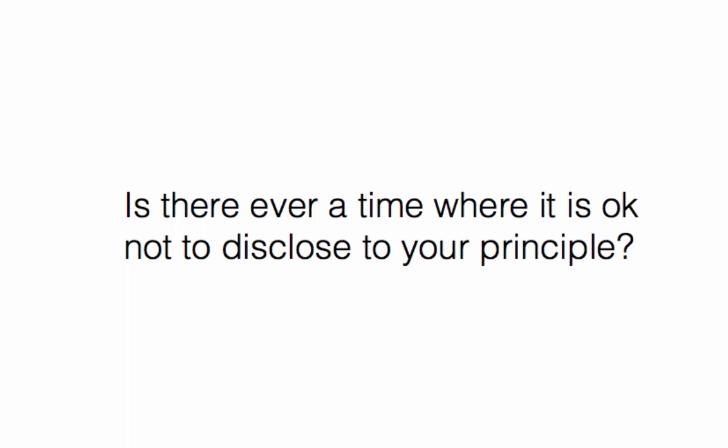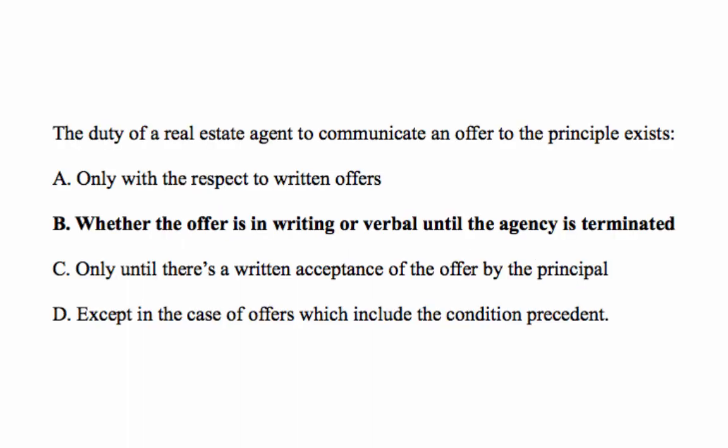So if you read this question carefully, you realize they're just talking about communicating to your principal what's going on and being on the up and up with them about what's happening, whether somebody's writing or has a verbal agreement they want to set forth. You're just talking to them, which is why whether the offer is in writing or verbal, it must be communicated until the agency is terminated. Does that make sense? It's one of those simplify-the-question ones. They're just talking about communicating. You ask yourself, yeah, you always communicate anything that's relevant to your seller.